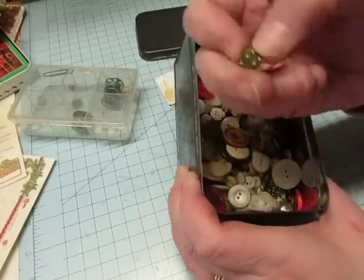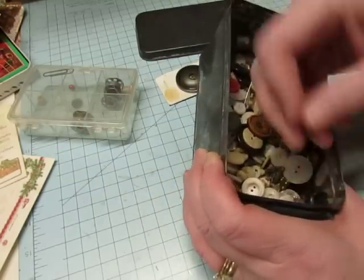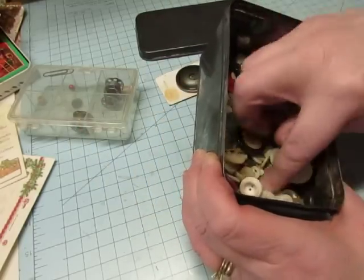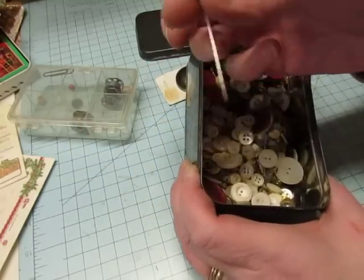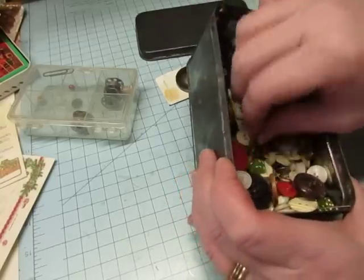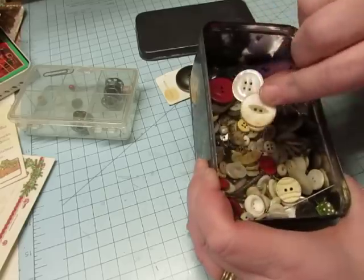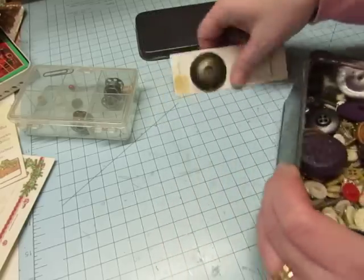out. Oh, look at this. A little tiny die. There's a couple of those. There's that button. Got to be careful because there's some pins floating around in there. So I have to take these all out and clean everything up and see what's there. But they're definitely vintage.